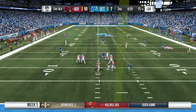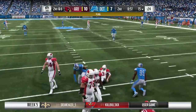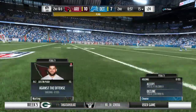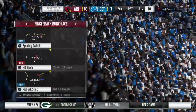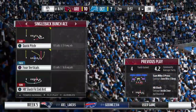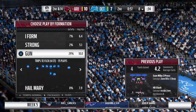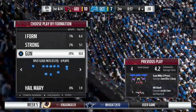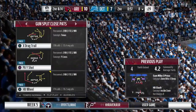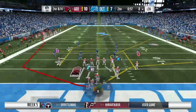On 2nd down, here's Rosen. And he's going to be taken down here with a penalty flag on the field. Justin Pugh, the left guard that time with a flag. Now they face a 2nd and long following the holding penalty.